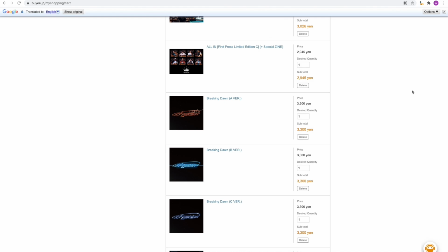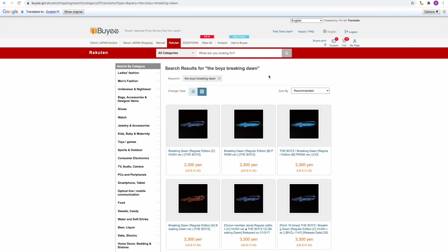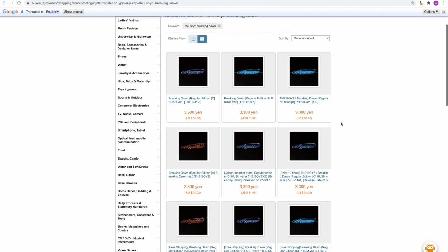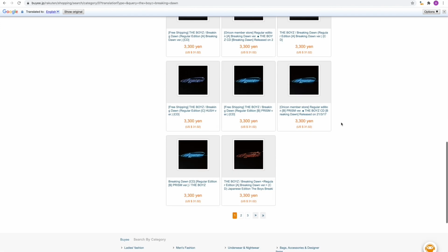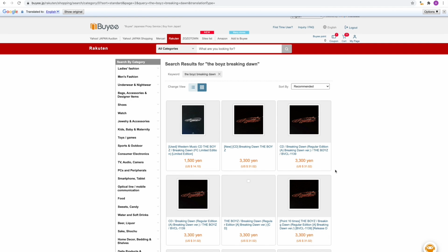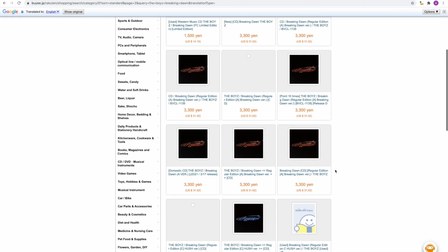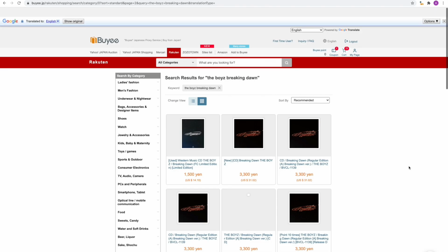Okay, so after some quick research, I found out that they don't come with the photo cards anymore, which is kind of weird considering the price is so high. I'm gonna check to see if I can find a seller on Rakuten selling the limited version still. So these all seem like regular edition. This one is limited, but it says used, so that probably doesn't come with any cards. Yeah, it doesn't look like anyone's selling anymore.